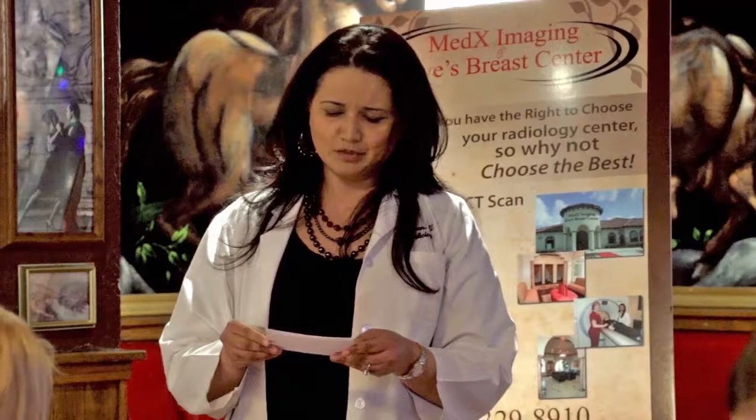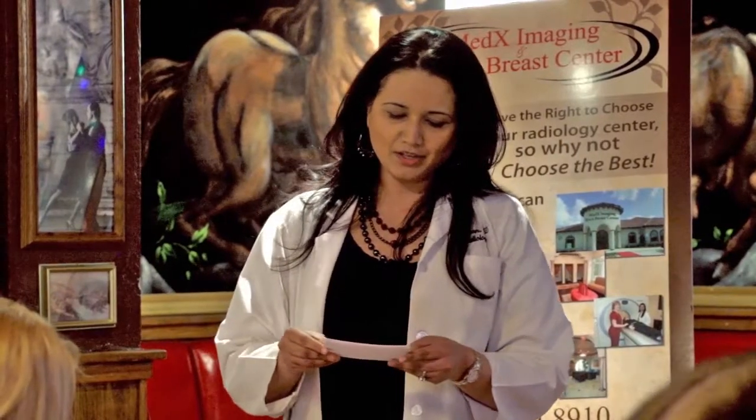If I didn't have symptoms, I don't need a mammogram. Is that correct? Yeah. Breast cancer can be silent, just like every other cancer. They're silent killers. You don't know you have it until you actually go get screened, do the right testing that you need to do, and do your yearly mammogram.